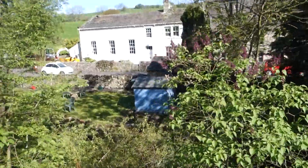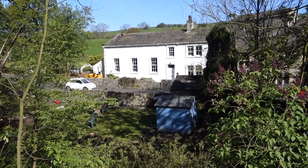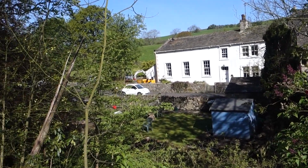This is the old Quaker meeting house. So if you know about the history of the Quakers, they were very active in this area, and they built that as their meeting house. Their graveyard was on that hillside behind.